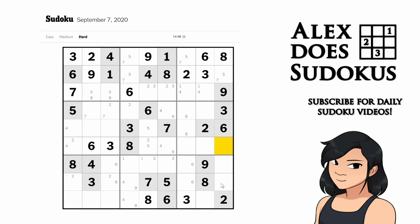5, 7, 1, 4, 5, 7. We've got 5, 7 there. So that's 1, 4. That's 1, 4 as well. So this has to be a 5, 7 because I can see the pointer pair of 1s and a 4. So this is 5, 7. Therefore, these are 1, 4.